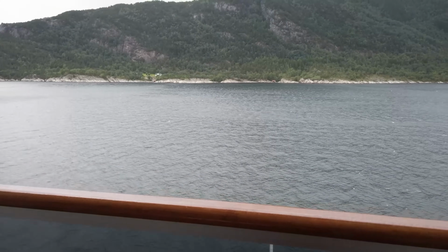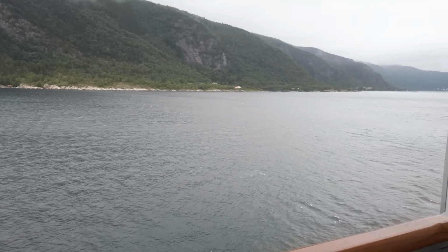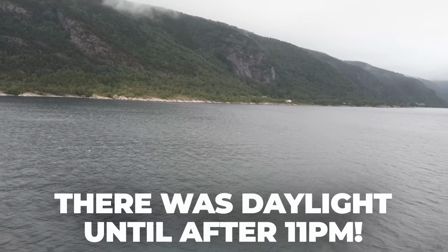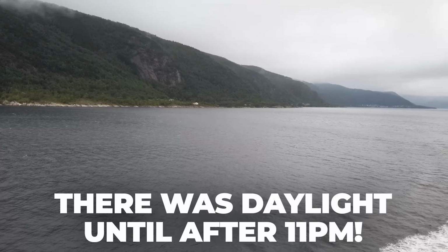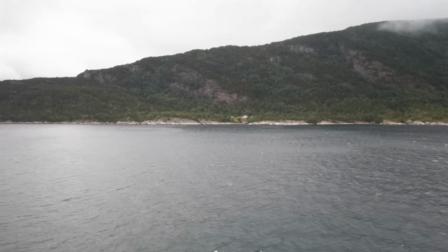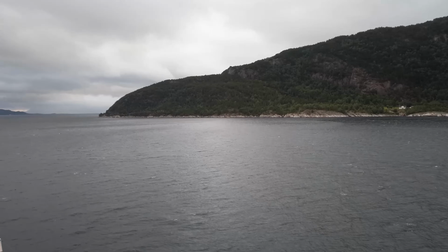Okay, so we went to dinner, stopped in the casino a little bit. It is just before 10 p.m. and if you told me it was 4 p.m. I think I'd believe you, because it is still really light out here in Western Norway. But beautiful view, beautiful night.